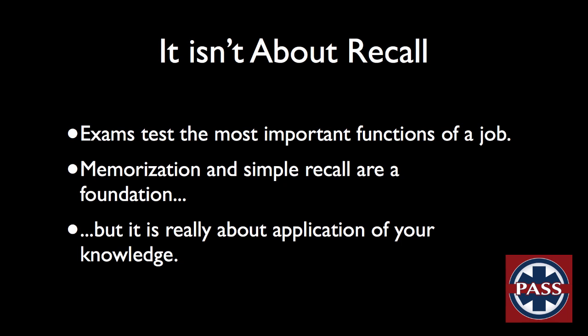You got to apply your knowledge. I appreciate you got to have it to apply it. If you don't have it, you can't apply it. But that test is going to try to drive you to the application of it. When you're given this license, there's an assumption that you know how to apply your knowledge. So why wouldn't the test be about that? And it is.